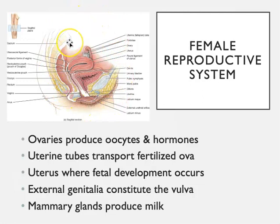So in a similar sagittal section that we saw at the male, we again see the uterus, the vaginal canal. Again, this is separate from the urinary bladder and urethra. There's the external genitalia, including the clitoris, the labia majora and minora, as well as the internal reproductive organs of the ovaries and the uterine tube. And not featured in this image are the mammary glands, but obviously, hopefully obviously to you, these are producing the milk.